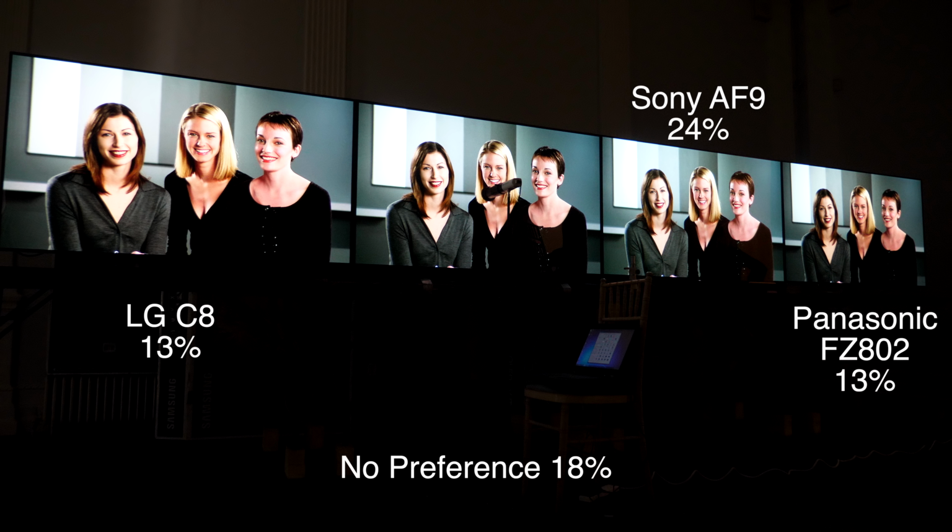The Panasonic FZ802 scored 13%, the LG C8 also scored 13%, no preference was next with 18% of the vote, followed by the Sony AF9 at 24%, and the highest scorer was the Philips OLED 903 with 32% of the overall vote in the calibrated section.